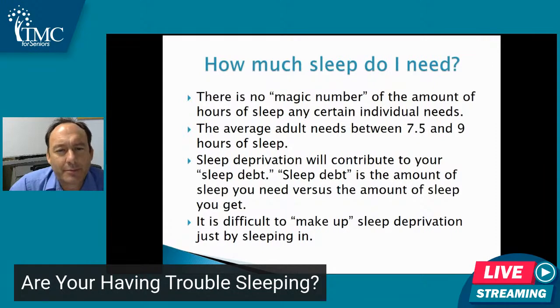So there's no real magic number for the amount of sleep. I get that question a lot. How much sleep do I need, David? And literature states that the average person needs about 7.5 to 9 hours of sleep, just depending. The main thing that I want to talk about on this slide is sleep debt.